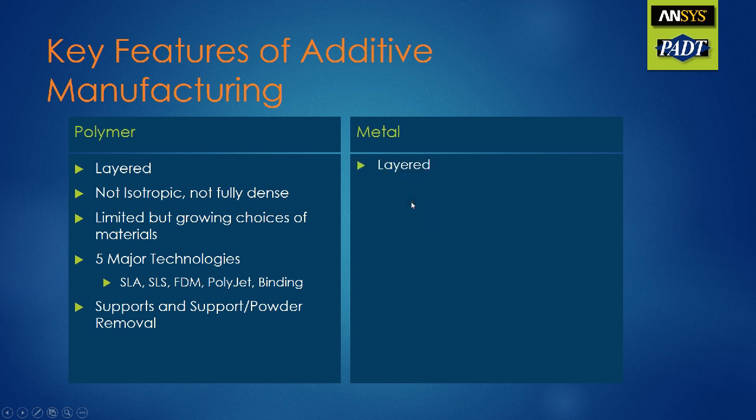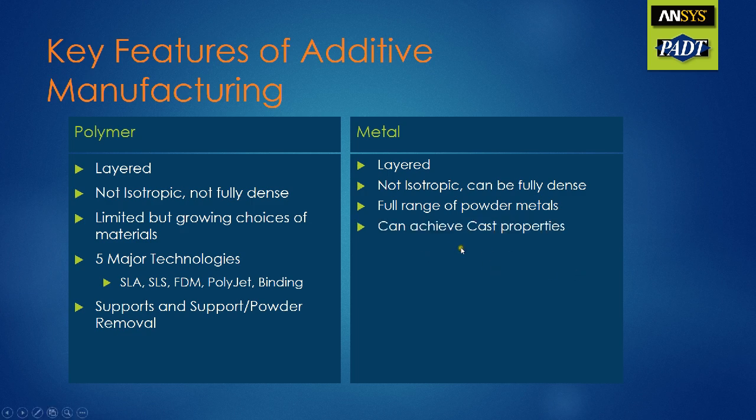So it's also layered. It's not isotropic, but it can be fully dense. So using some of the melting processes, we can get there. And it's a pretty full range of your powder metals. Maybe your machine manufacturer has not figured out all the parameters, so you have to do it yourself. But if you've got a powder metal, you can pretty much use these technologies to build a part with it. We can achieve, if you do it right, cast properties, which is really exciting.